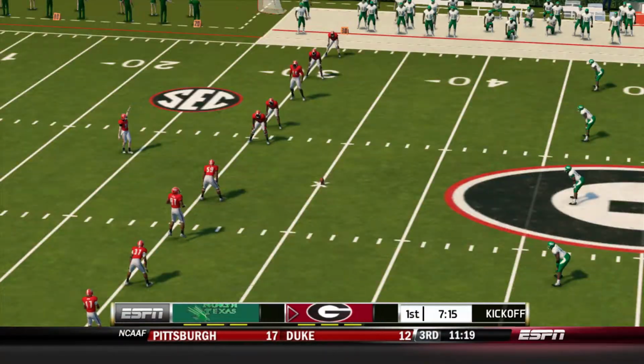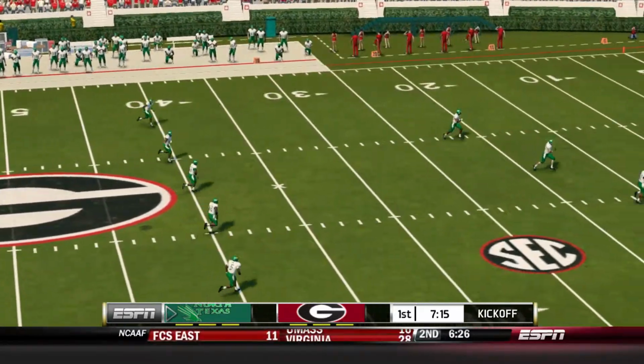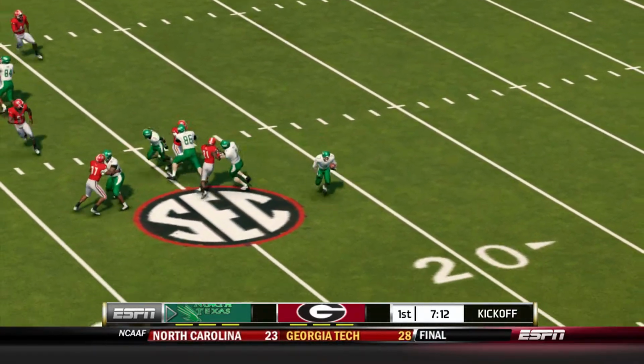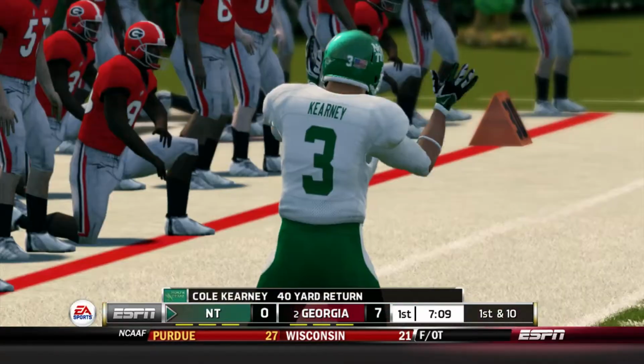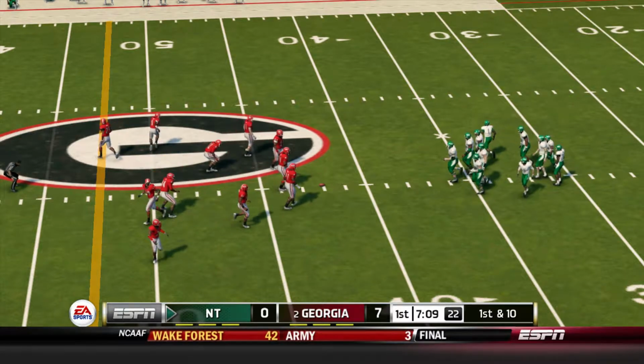Thank you. Douglas looks ready to kick this one off. Perry sets a return. He'll return it from the three. He's out to the 30. He steps out at the 42-yard line. That was a nice kick return. The quarterback leads the team out on the field for the first drive.